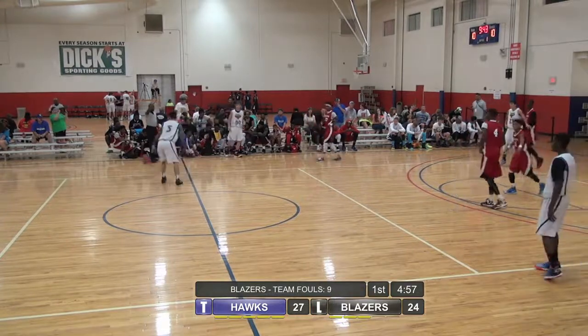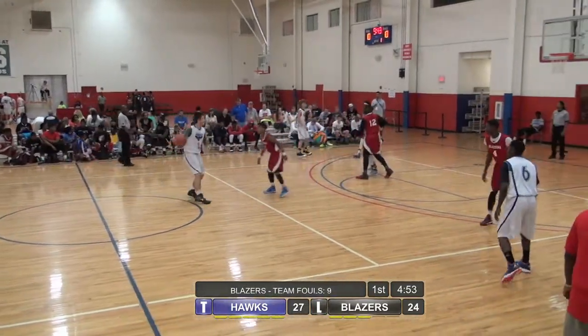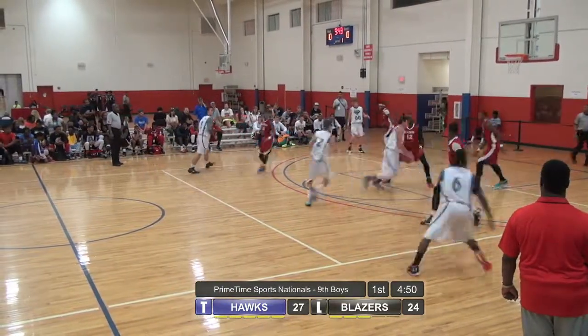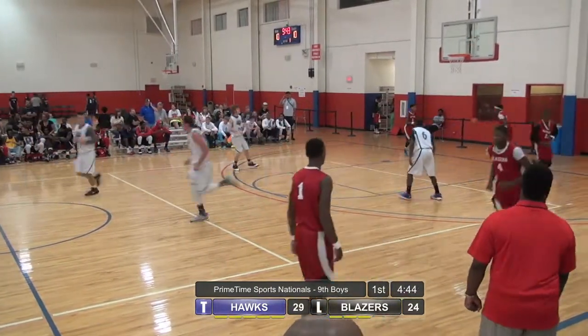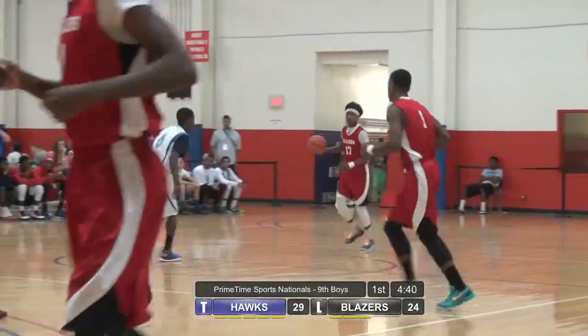Not a lot of foul trouble from either team so far. I mean, you have Howard, who's got 2 for the Tulsa Hawks, but he's sitting on the bench, and wisely so. They've played well without him, even though he was such an important player. And a nice job there by Parker Taylor, laying that one up after missing it on the air ball.